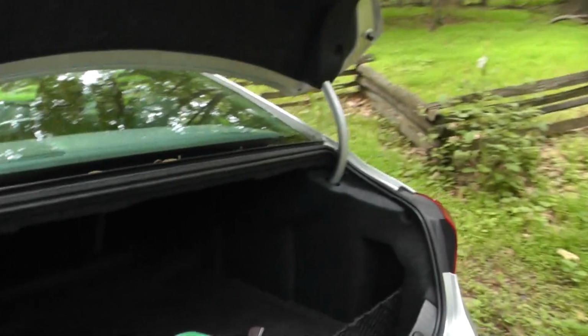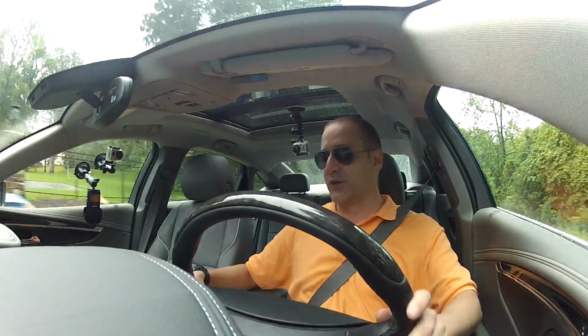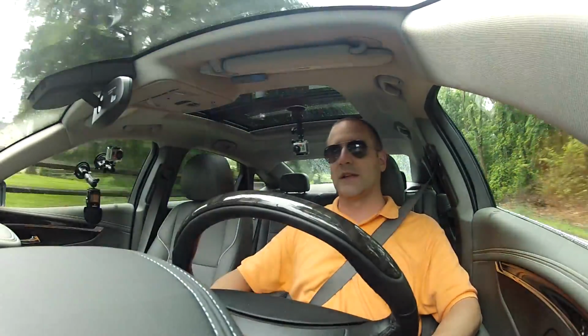And there's nice little thoughtful touches, like the fact there's actually an umbrella holder built into each of the front driver's door and front passenger door, and a little pocket up here. The center console is a decent size. It's got a change holder that actually works. It's got the appropriate amount of 12-volt outlets.